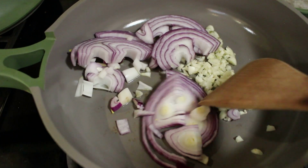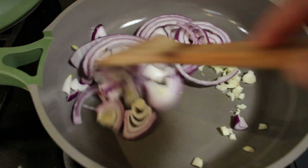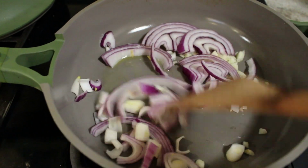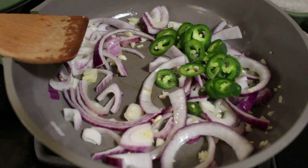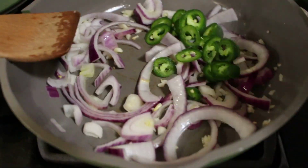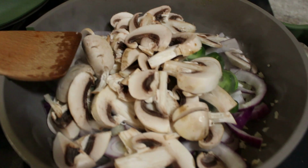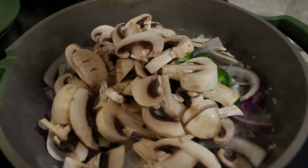Add in a lot of garlic and a lot of onion. Let them really do their thing and cook down. Then add whatever veggies. I'm keeping it a little simple. First of all, jalapeno pepper, that's not even a veggie. I'm just adding mushrooms. And then later on I'll add some spinach, nothing crazy.